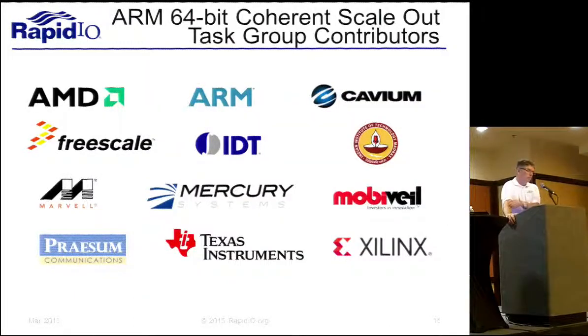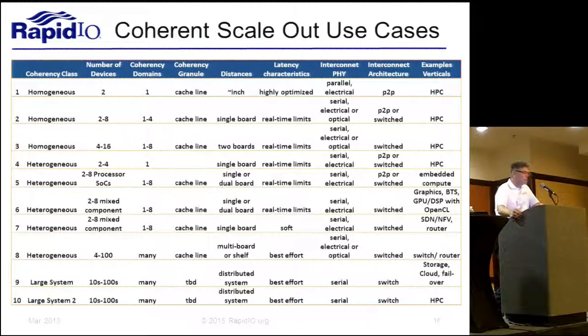This is the list of companies that started the task group work. They're very active in the work that they're doing with, this is a little bit hard to read, but you'll be able to see it in the slides later, the use cases that are interesting. And 2P, 4P, sure, okay, our ARM 64-bit server class device is really going to take a toehold in this space. We'll see. It's entirely possible that they will, but it's entirely possible that they won't.